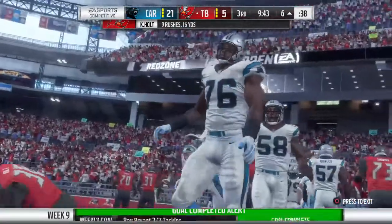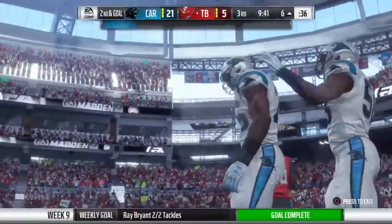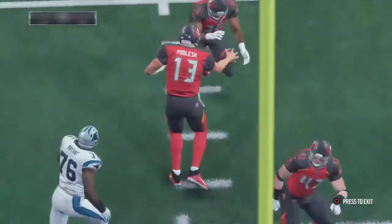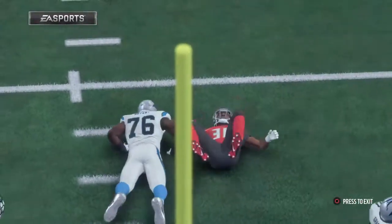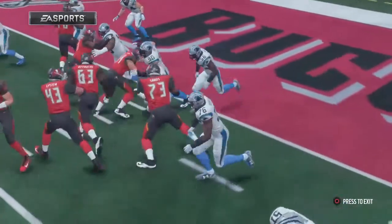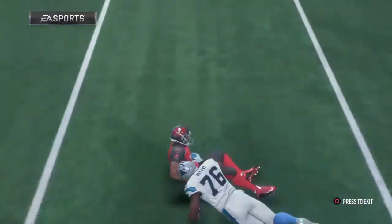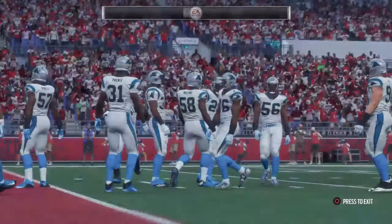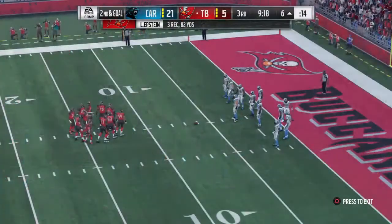And this has been a familiar sight all afternoon as they stop him behind the line. To say they've kept him under wraps running the football, that's an understatement. He's been completely neutralized. Yeah, they've essentially taken him out of the game, haven't they? And you know all the teams say, we're not going to let him beat us. Well, that's exactly what's happened here. They've lived up to that.